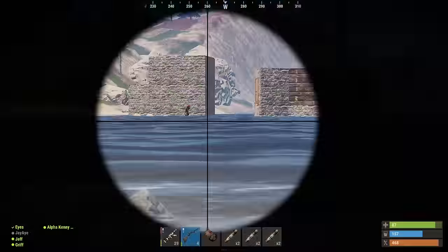Okay, then we can pick up. Tower right there with the wood on the top. Yeah, the roof camp. I spawned up here earlier with two nakeds. That's not true. Told you.